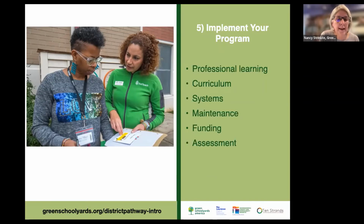Step 5 on the pathway includes, in no particular order, resources related to supporting administrators, facilities and maintenance, and teachers with professional learning related to these new outdoor learning programs. Resources related to integrating outdoor learning into curriculum, establishing systems for planning times, staffing and administrative models, partnering and scheduling outdoor spaces. There are resources on planning for care and maintenance of your schoolyard, and on exploring funding sources, how you can learn from others' experiences on how they funded their outdoor learning spaces.